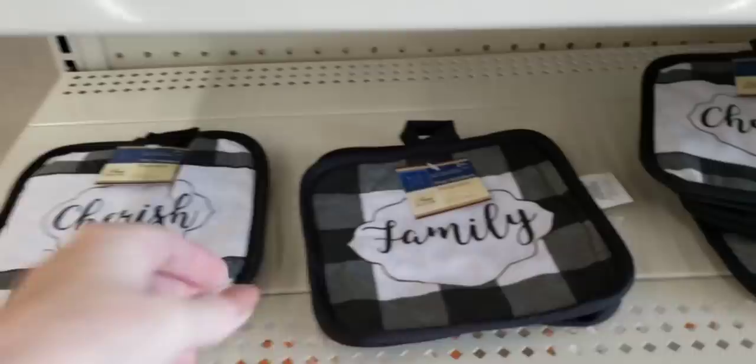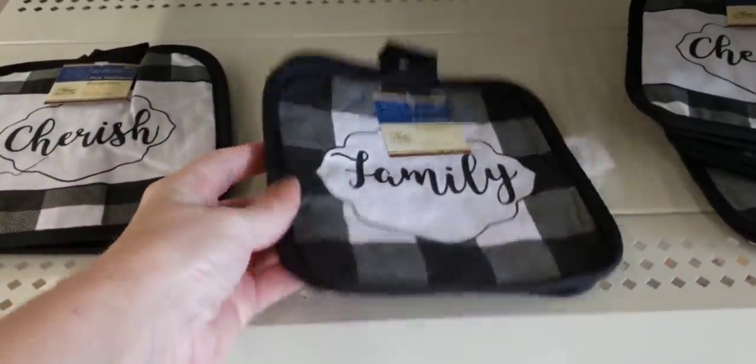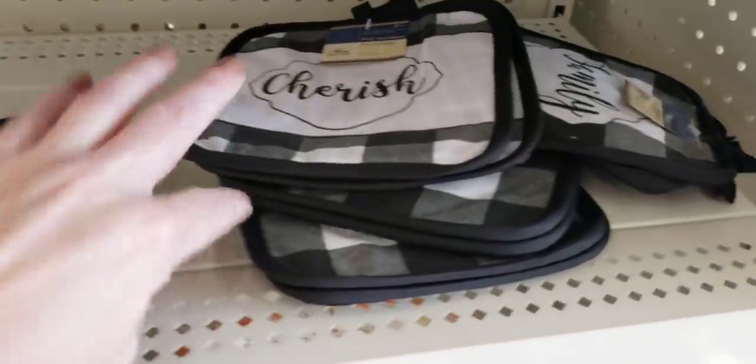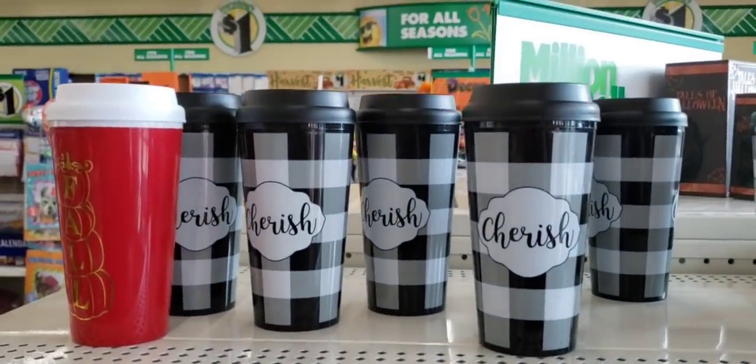Here's some more oven mitts in the black and white buffalo checker. You get a pack of 2. And of course, some of the tumblers.